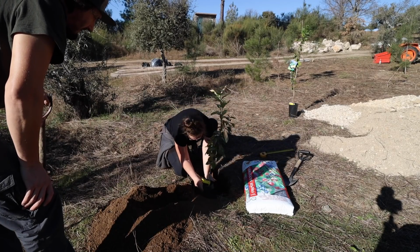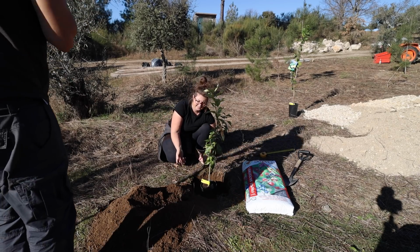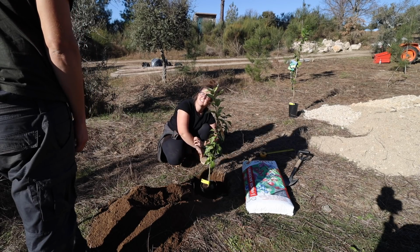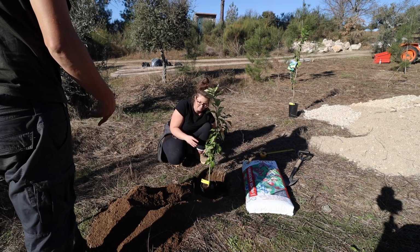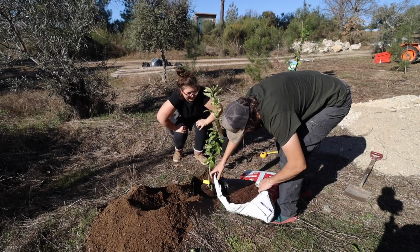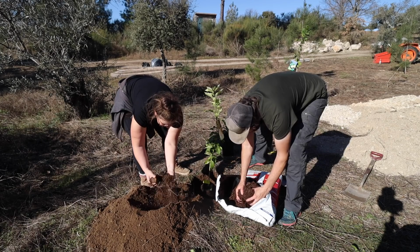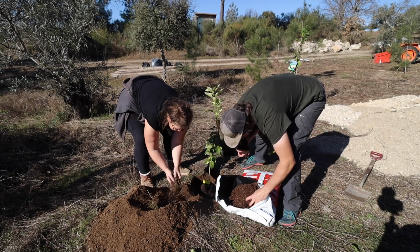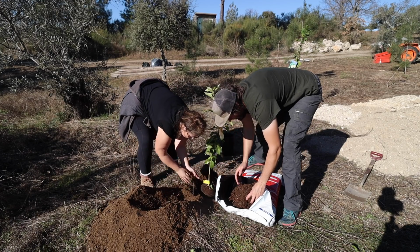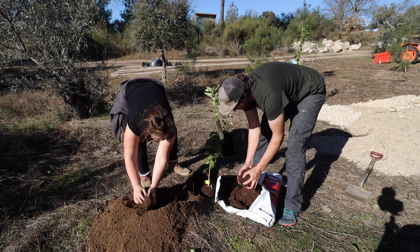That's good. Right, so I guess we just bung that in and then... You put the compost on first or it's after? A mixture, so we want a good mixture all the way around, so it's soil and compost, so you can mix them together. Try and get the stones out. Yeah, if we just do a 50-50 mix, it should be happy. I'll do a handful like that, and you do a handful like that. Okay.